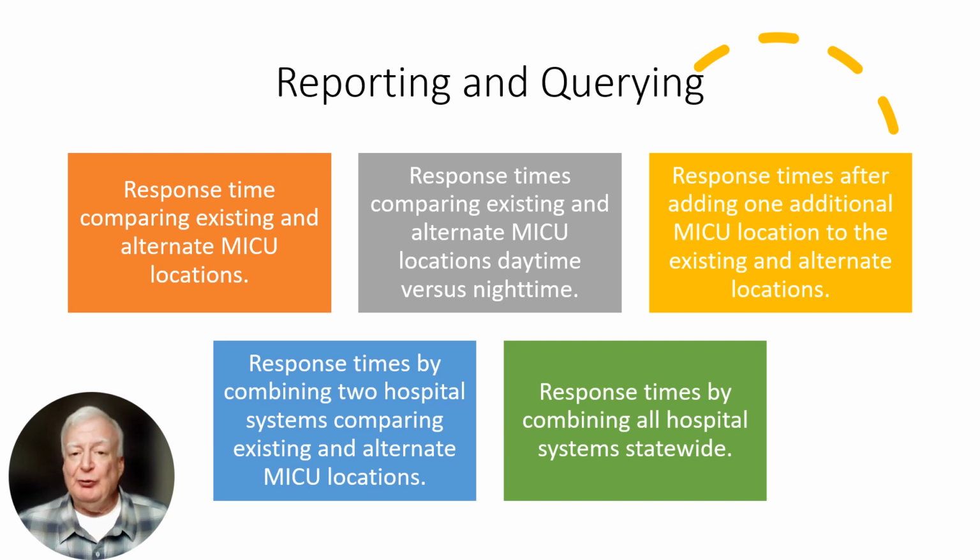So one report is just, if we move an existing MICU base, do we get better results? Another might be, if we look at moving a base based on time of day or time of year, do we get different results? New Jersey has a big tourist influx during the summer where people come to the shore. I would think you would get different results out of this analysis if you looked at it in the summer versus in the winter. What happens if you add an additional MICU base, an additional truck, to an existing location or alternate location in the area?